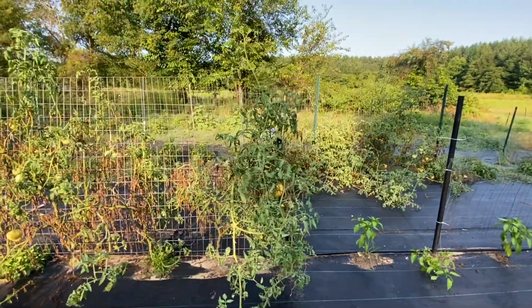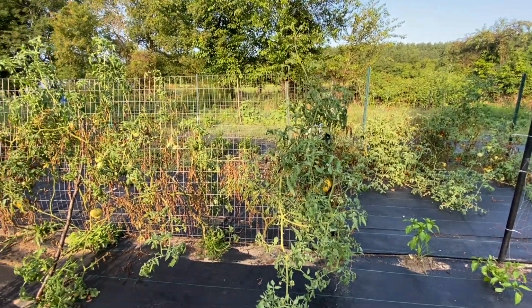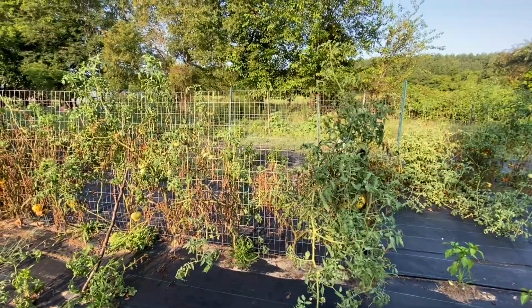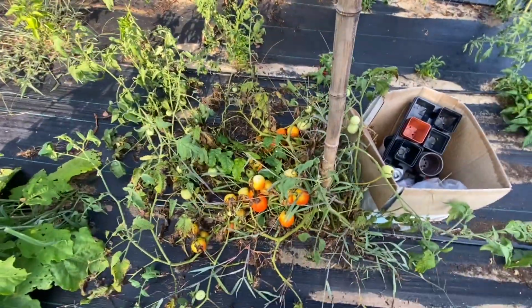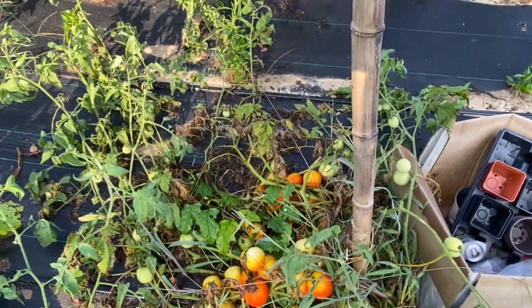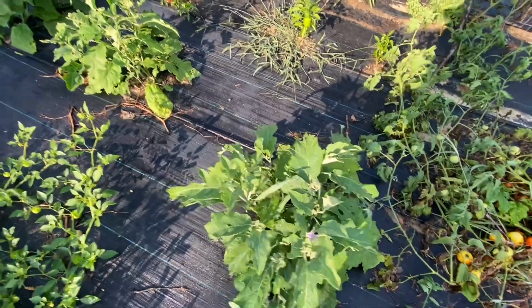The white tomatoes are basically done. I got to pull those out. Maybe put in some broccoli, cauliflower, Swiss chard, whatever, those fall crops. A volunteer tomato plant, which probably has 15 tomatoes I have to harvest that we'll sell at the farmer's market.